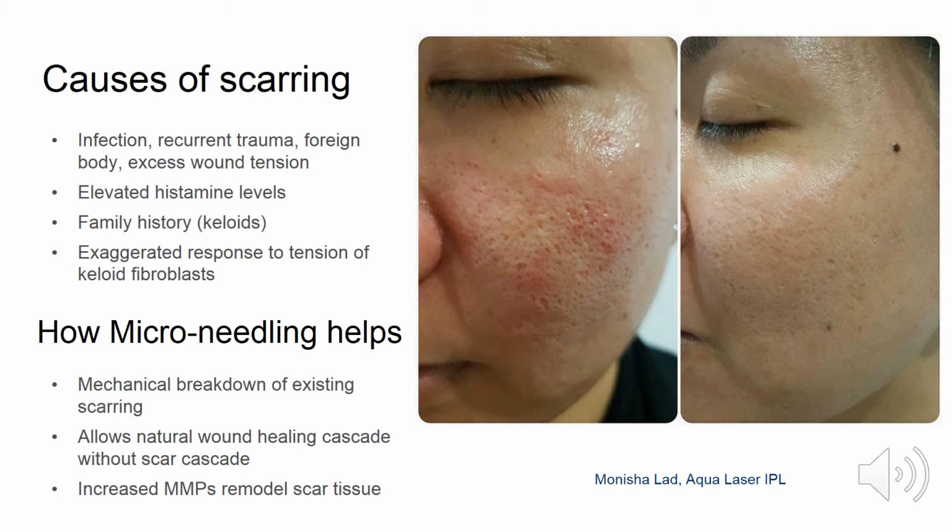Here you'll see another before and after for acne scarring. We know acne scarring is caused by elevated histamine levels, exaggerated response to tension of keloid fibroblast, recurrent trauma, infection, and excess wound tension. And microneedling helps that by breaking down the existing scarring, allowing natural wound healing cascade without the scar cascade, and increased MMP model for scar tissue.